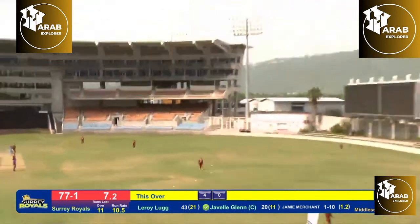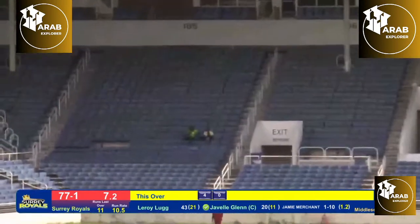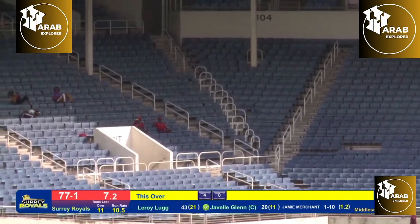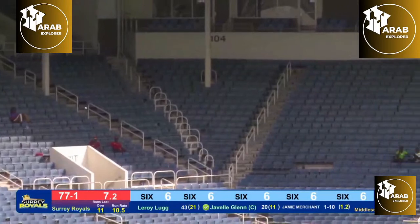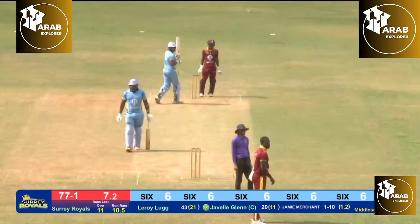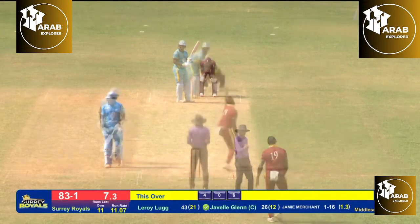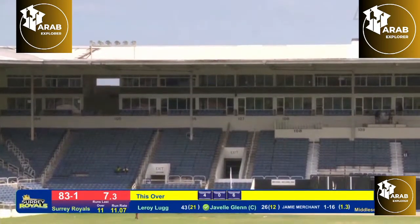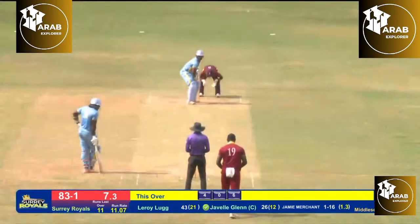Oh, using the aerial route. Can you count along with me? It's in the 6th row in the George Headley stand. That's a huge 6 by Captain Glenn, certainly over the long off region. That is now 6 more runs to the tally. He means business in this 8th over. And the score carries along to 83 runs on the board. 83 for 1. Definitely a big shot there by Javel Glenn. That ball was in the arc, Sean. That ball was begging to be hit, and was handsomely dealt with by Glenn.